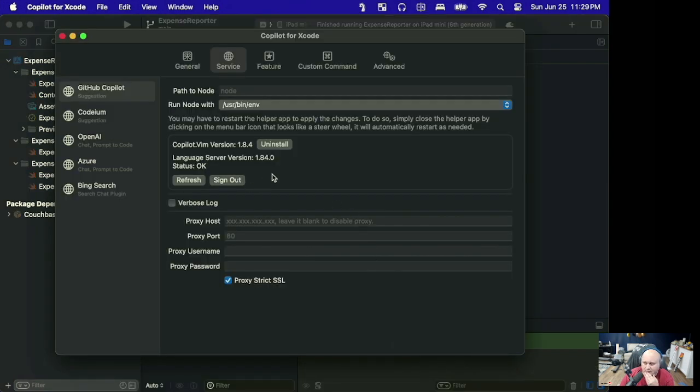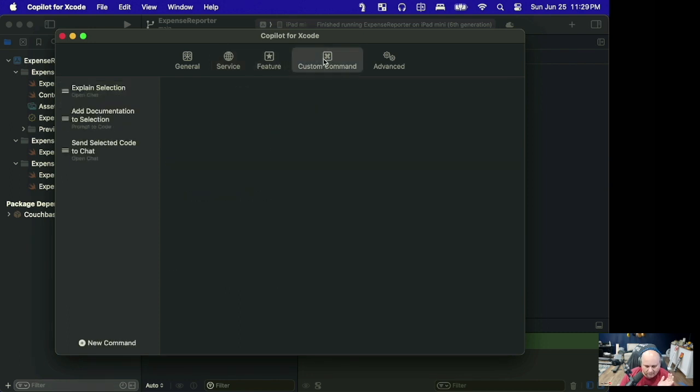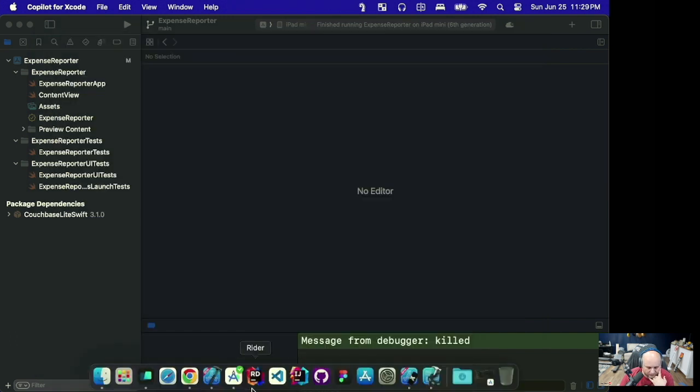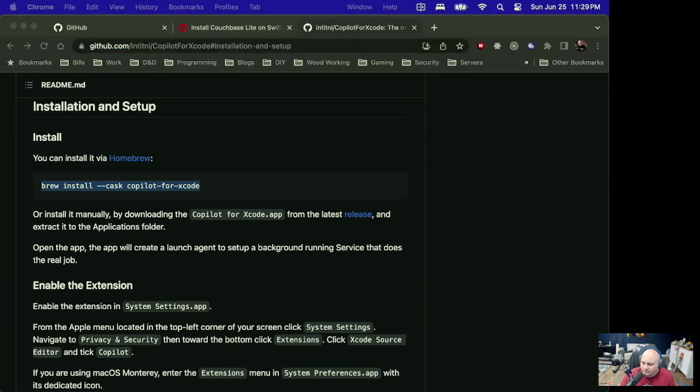So I've authenticated the Copilot plugin to my GitHub account, and that has Copilot enabled on it. And so in theory here, we should get suggestions on how to do certain things, which is pretty cool. I'm going to keep it a floating widget, custom commands and stuff, and you can get this from a GitHub repo. So if you just Google search for Copilot for Xcode, or I'll throw the link in chat real quick here. This is where you want to go. I'll throw that in chat for anybody that's interested in it.